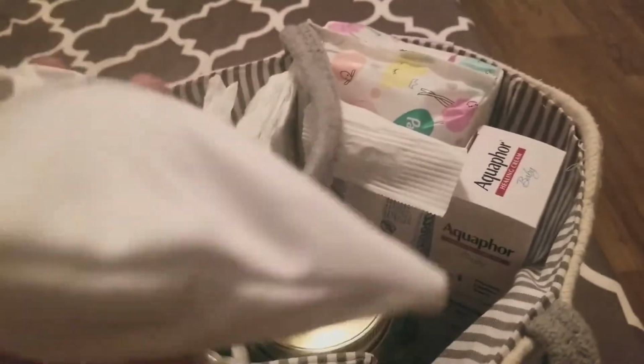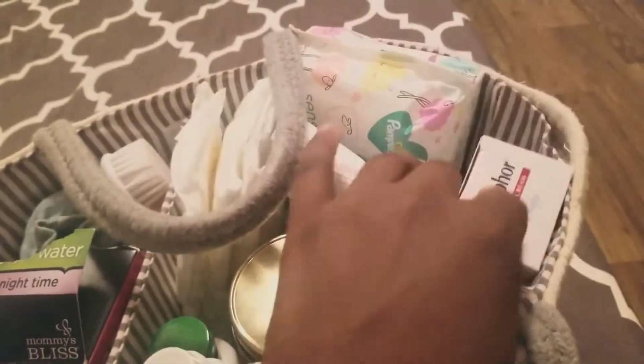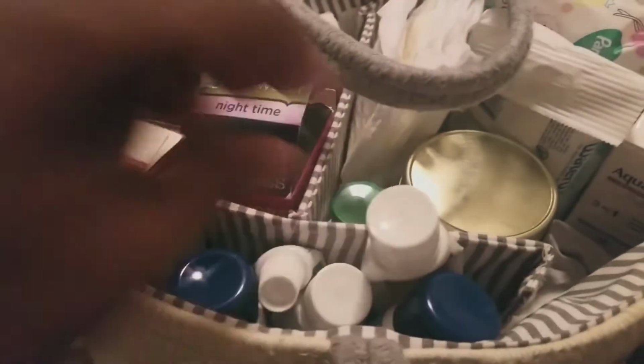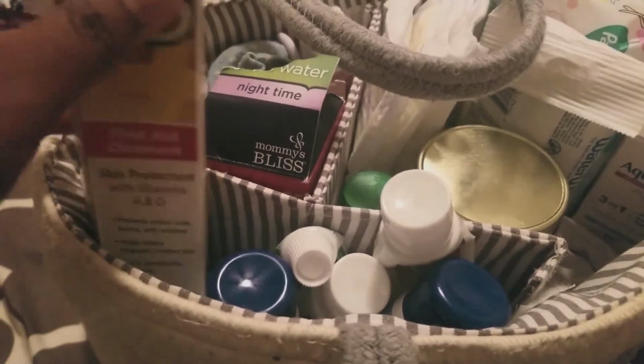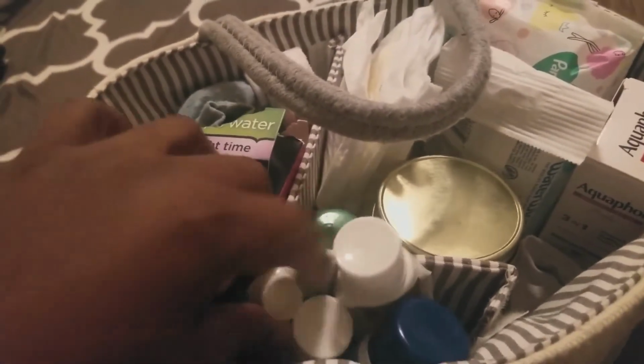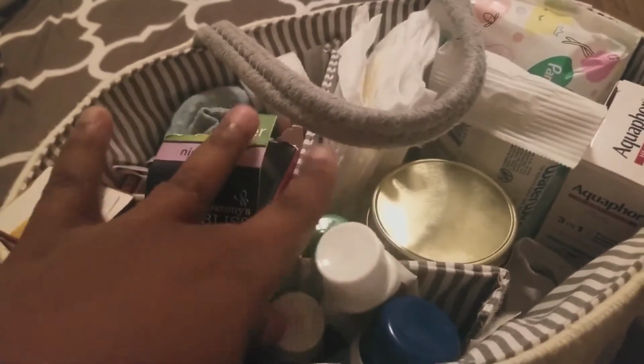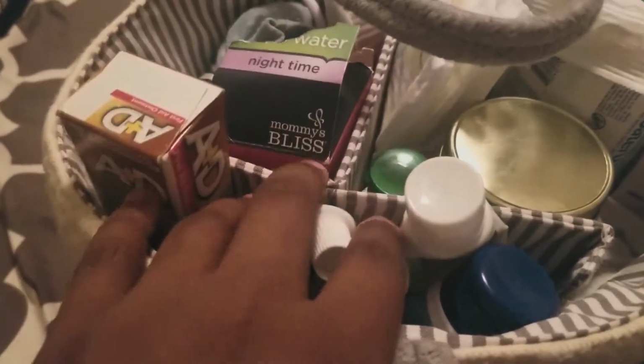This is just a nose syringe, I think is what it's called. It's, you know, to suck out all the boogers and stuff from his nose. I have some diaper rash cream, and then all of this here is just different ointments, you know, because he suffers really bad from diaper rash. So I just have tons of that, and Vaseline. This I had when he was circumcised, so I used a lot of that. So that's all in here.